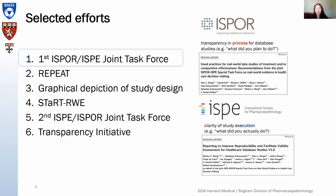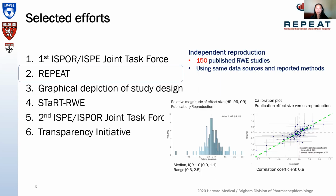And this level of clarity and communication about study implementation is necessary for both reproducible evidence and evaluation of validity. So following that first joint task force as part of the REPEAT initiative, we've been working on evaluating the reproducibility of 150 published descriptive and comparative effectiveness or safety studies by attempting to independently reproduce them using the same methods reported in the paper applied to the same research databases as the original investigators.